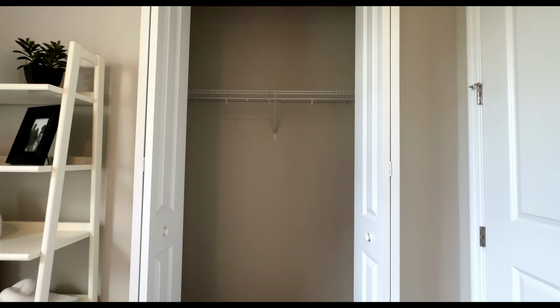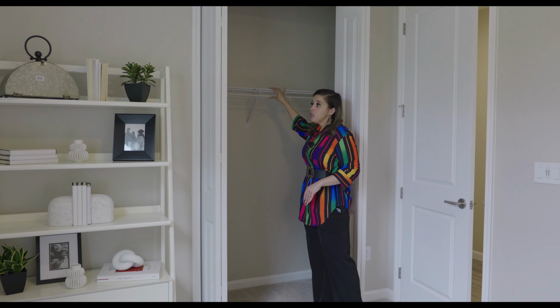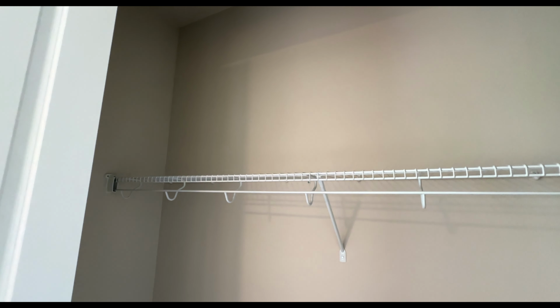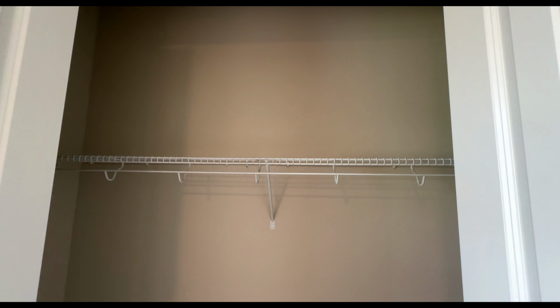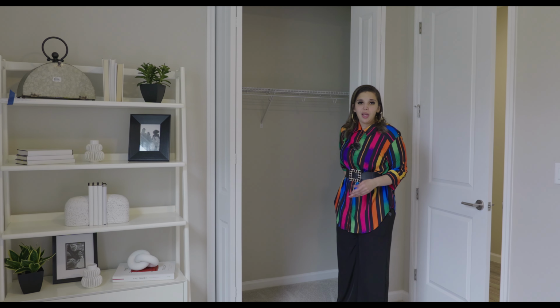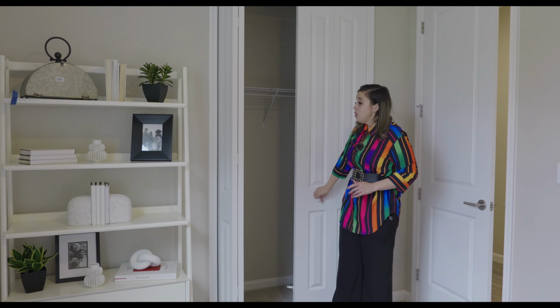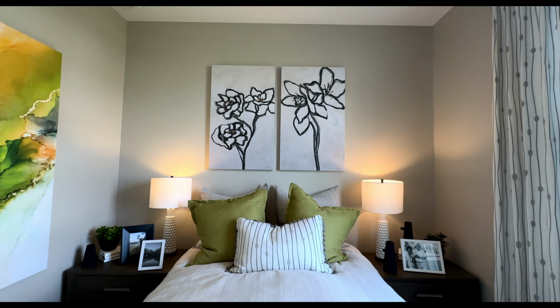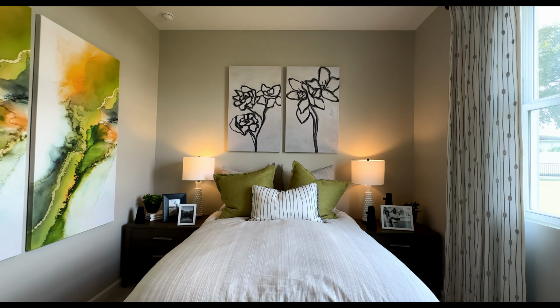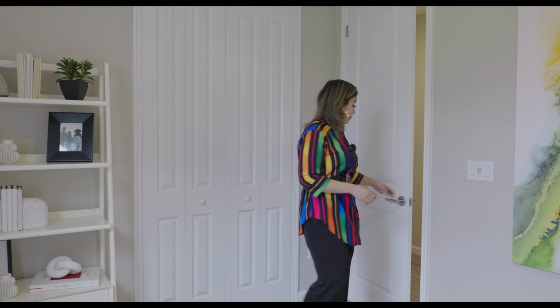And so what I always say is that if you wanted to maximize the space, you can always go ahead and purchase another one of these racks right here, put it on the bottom, and then it just maximizes the space. You can always get that at Walmart, Home Depot, Lowe's, etc. So this is bedroom number 1, which again, it's really nice that they have a bedroom down here with a full bathroom, but I'm super excited to show you the rest of the house.